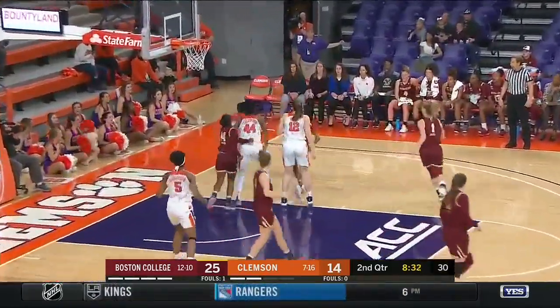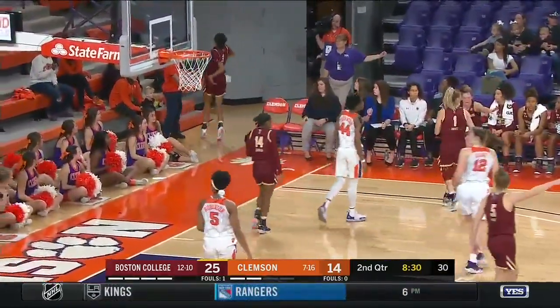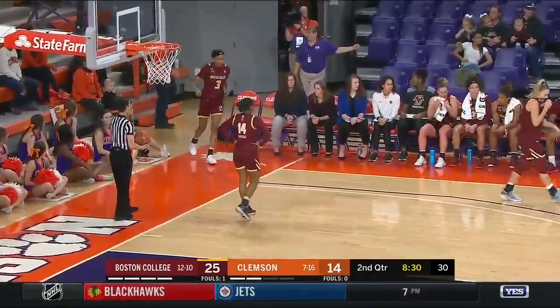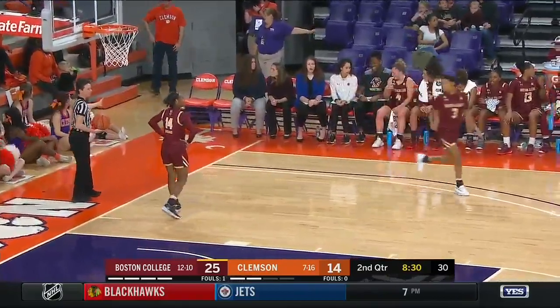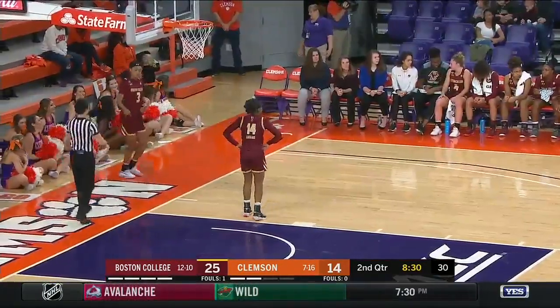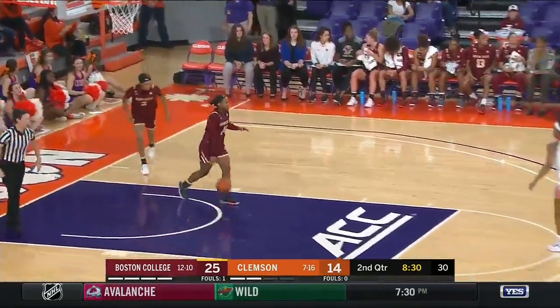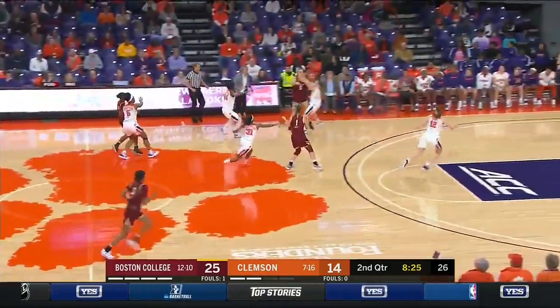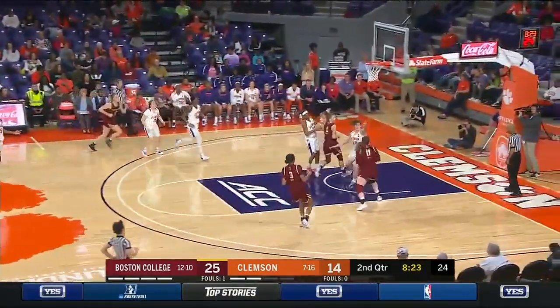Meerden's pull-up jumper. Scramble for the rebound, and Boston College will get it back. Nice job that time by Guy defending in the face of Meerden. So Emma Guy can't miss from the floor, and she doesn't have any fouls, so you have to really look to attack her on the defensive end. If you can't guard her, you got to try to put some pressure on her defensively.